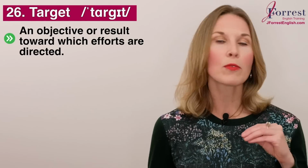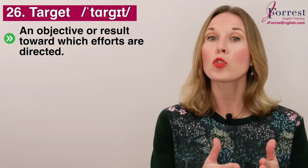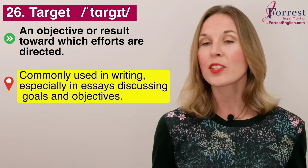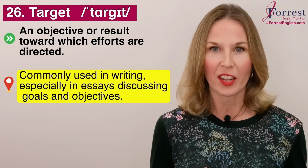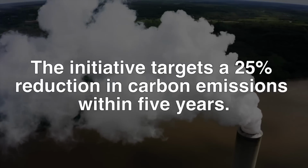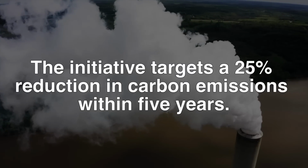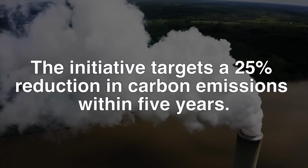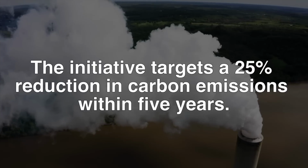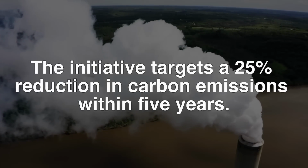26, target. Target. This is an objective or result toward which efforts are directed. So you direct your efforts toward a target. This is commonly used in writing, especially in essays discussing your goals and objectives. You could say the initiative targets a 25% reduction in carbon emissions within 5 years. So notice here it's a verb. The initiative targets, to target. This is also a noun, a target. The target is a 25% reduction. 27, elicit. Elicit.